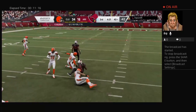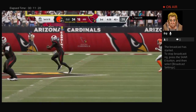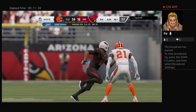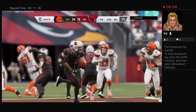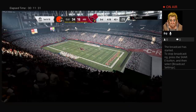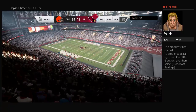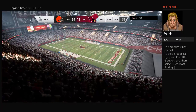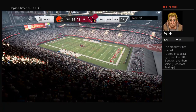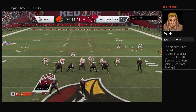And we often talk about teams scripting plays to start a game. A lot of them script to start the second half, too. And they're scripting something that they expect to get them into the end zone and back into this game. We'll see if that script is a good one for them. Back-to-back good plays have them on the move on first down.